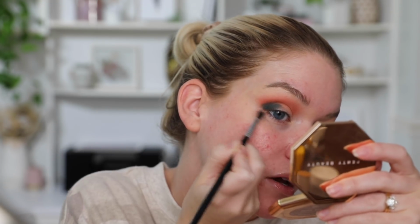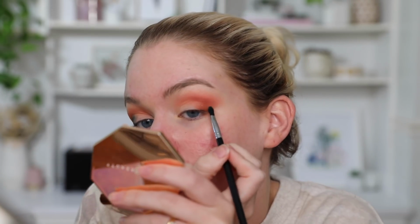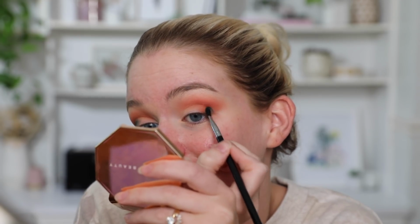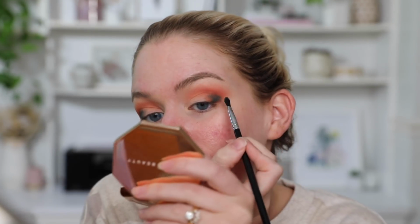This is why I like doing my eyes first these days and I can't ever go back. So I'm just leaving that really harsh and unblended on the outer corner forever. That's the look. It's going to be great. I'm gonna leave it for now while I build up that color.